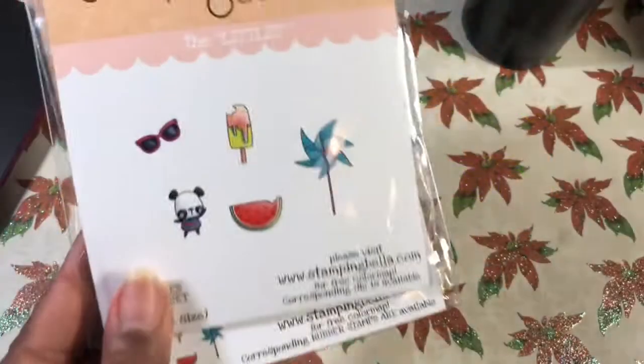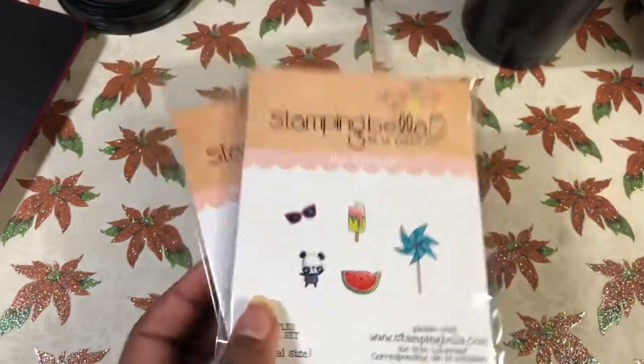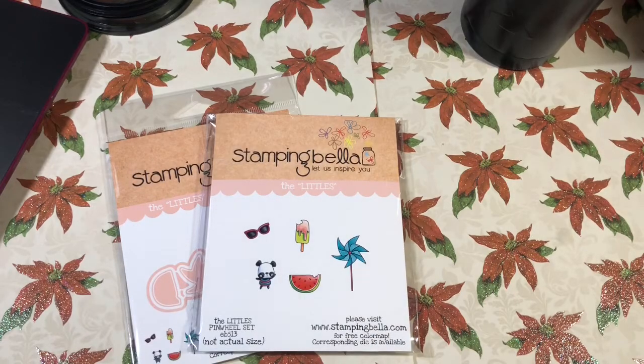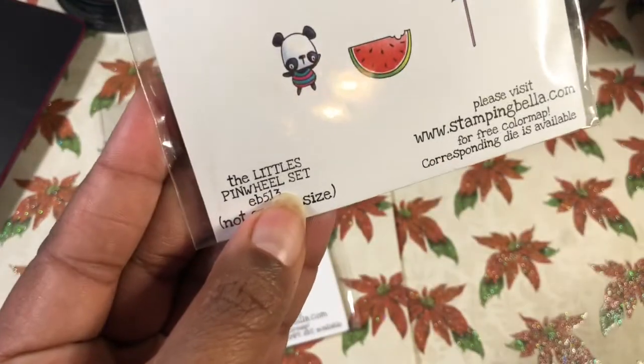Unlimited. So, if you recall in a previous haul, I got a bunch of these littles. And they're so cute. I think she had two sets left that I did not have. And this set was on sale, plus my little discount. So I was like, yeah, buddy. The other one was not, so I did not get that one. But this one is so cute. It is called the Pinwheel Set.